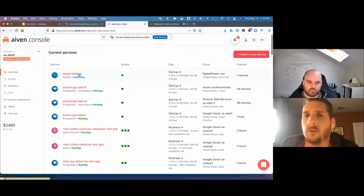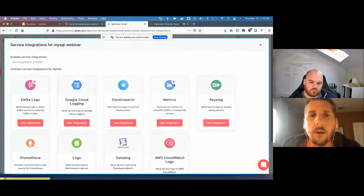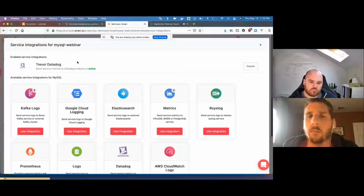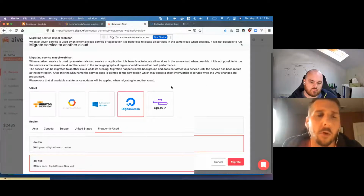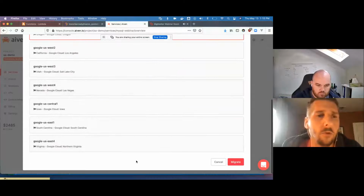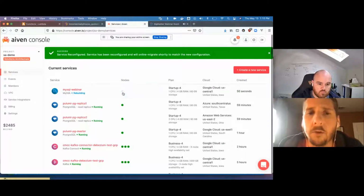So now we see the instance is actually spinning up. We can see the region of choice. If I wanted to create an integration, let's say Datadog for instance, I click this, and I have my Datadog API key already in my account. And that's as simple as that. I can now monitor this instance with Datadog. Likewise, if I wanted to move it from one cloud to another, let's say my organization is moving from DigitalOcean to GCP, I can go in here and click GCP, US Central, and we'll see that the migration is going to start to happen. We have the blue node saying that it's going to be migrated over.